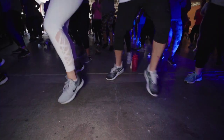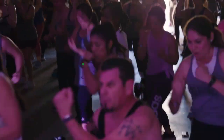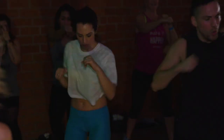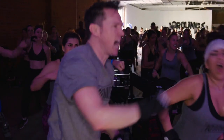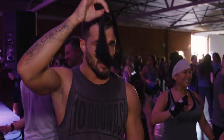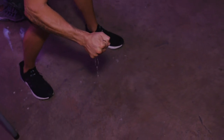Ready, set, go! Fives and sixes. Right to the front. Right here. 3, 2, 1. That's what I'm talking about. Everyone had a great time, and as always, we gotta do the sweat check. That's 10 round sweat right there.